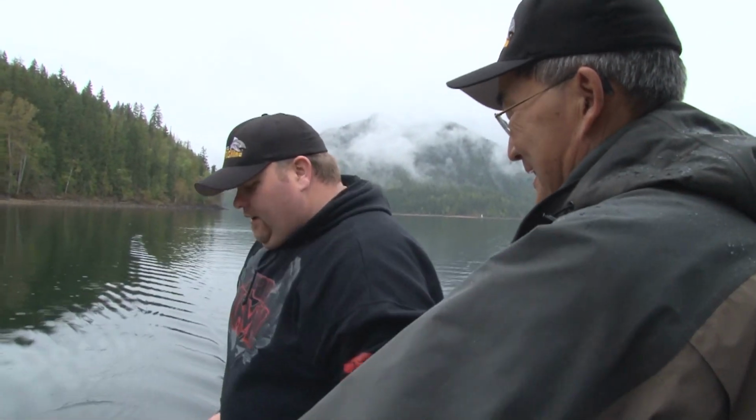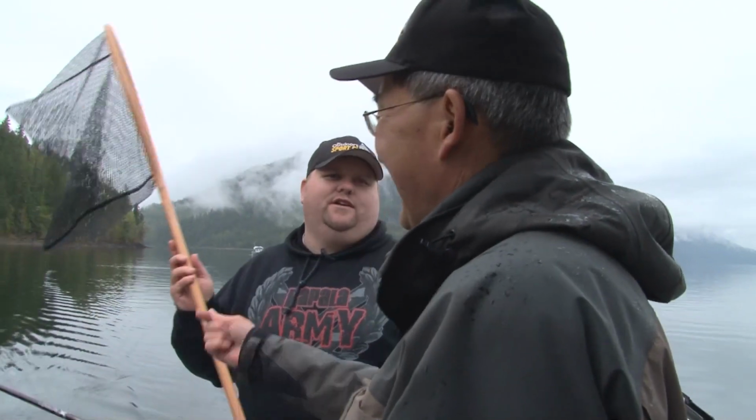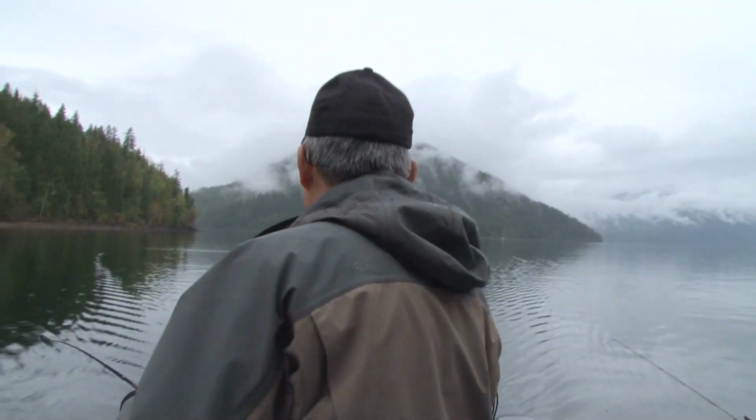And there's your famous loop knot. All right, well, that's good enough. That's my one netting job of the year. You're on your own for the rest of the year now. I'm not netting any more fish for you.